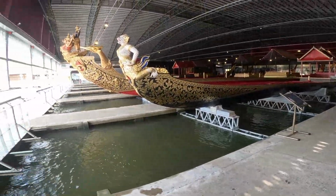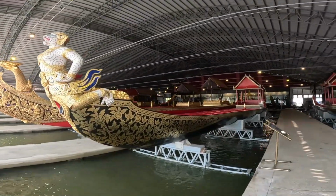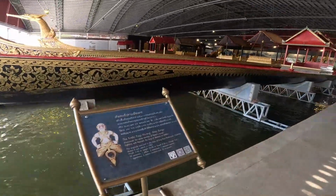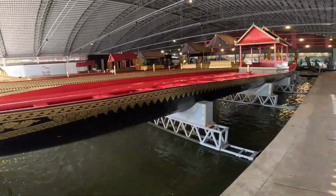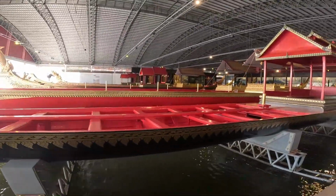So let's check them out. Ready? Six oarsmen and 10 drummers on this one. That's crazy.